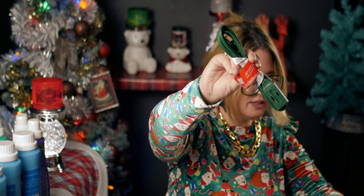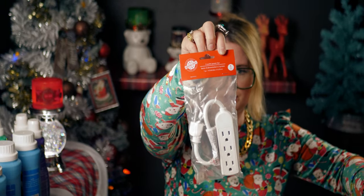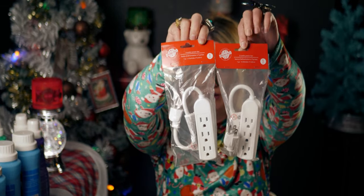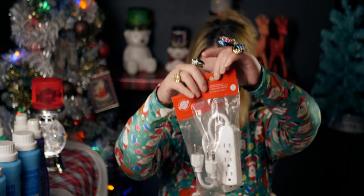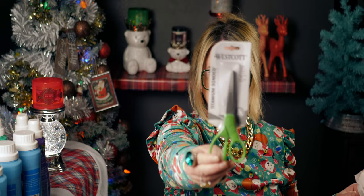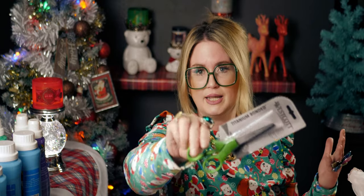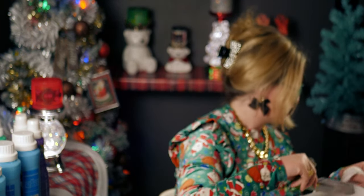Also, I picked up some more of these extension cords. And these two, because I thought these were really neat to have. These are three outlet power bars. I got two of those. This was with the Christmas stuff here. Then I also got a pair of scissors. I'm always losing scissors, especially right now with gift wrapping. My scissors walk away from me, my tape walks away from me, I don't know what's going on. So I like to have extra scissors and tape around.